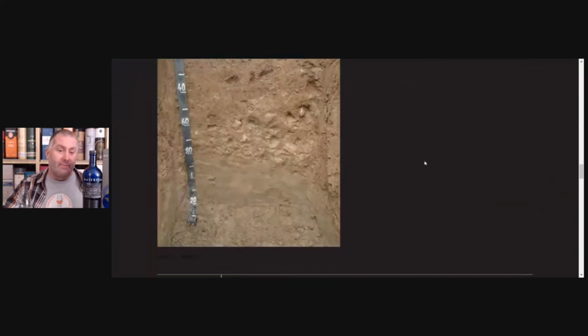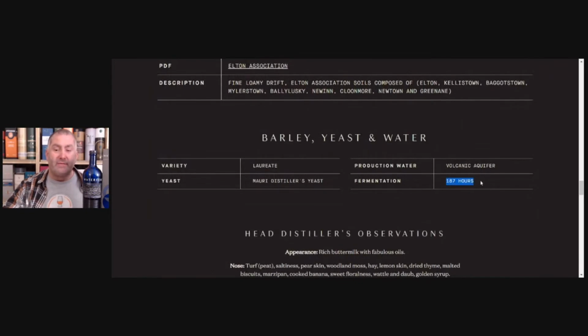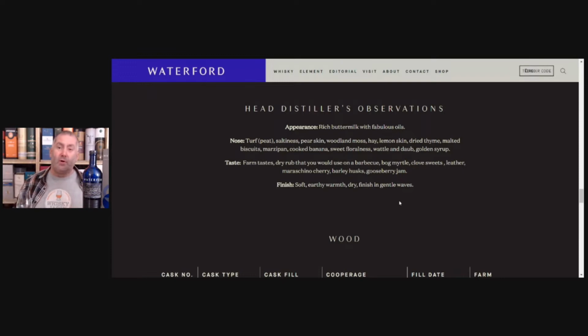All right, good. Here we see the soil. And now we move down to our 187 hours of fermentation. No chart to see, no tasting wheel. This tastes totally different than everything else Waterford has ever made due to the peat influence.